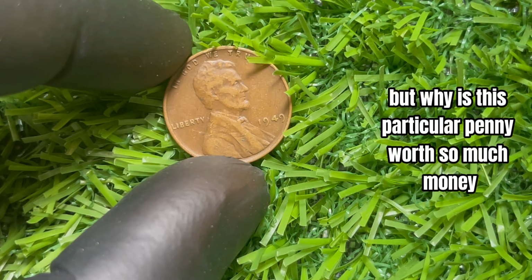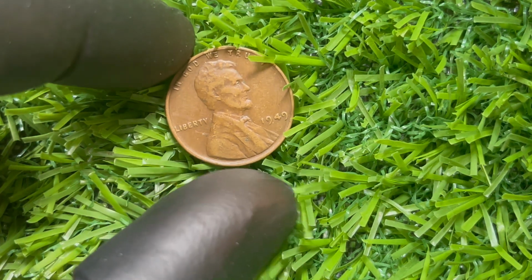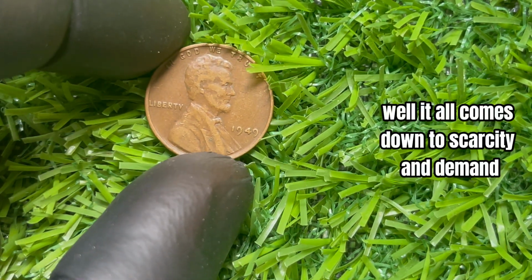But why is this particular penny worth so much money? Well, it all comes down to scarcity and demand.